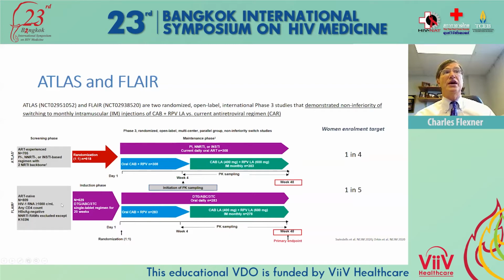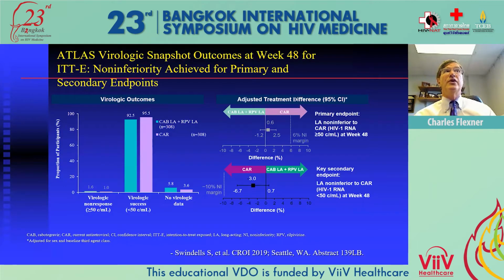The FLAIR study had a nearly identical design, but took place in treatment-naive patients who received 20 weeks of a co-formulated daily oral dolutegravir-based regimen before being randomized to the all-injectable regimen or continued oral drugs. The ATLAS study showed that the injectable regimen was non-inferior to the continued daily oral regimen, whether one looked at the number of patients failing therapy or the number of patients in whom continued therapy was successful. And that's shown in this slide.